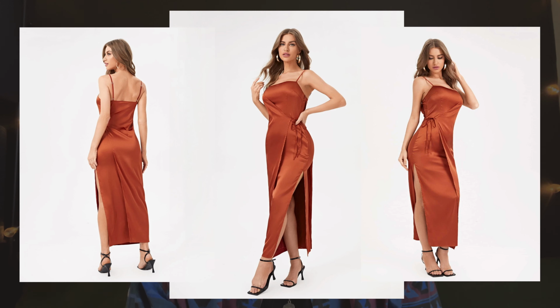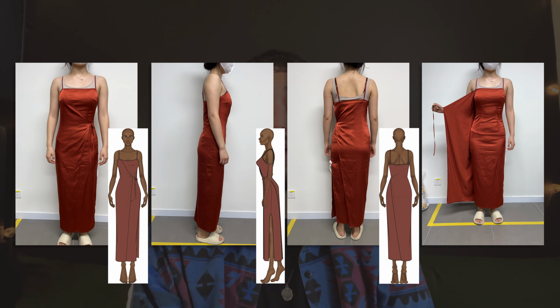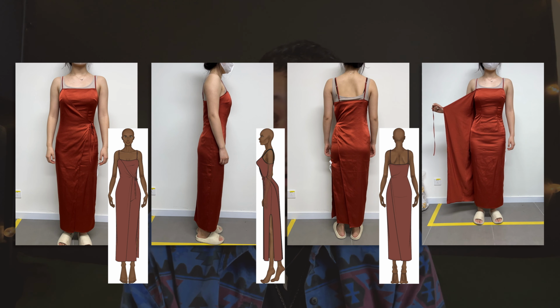Let's start with the orange dress. I had no notes on this one. This dress actually came out pretty close to the final design, and I immediately sent it to bulk production. We're off to a good start, just saying.